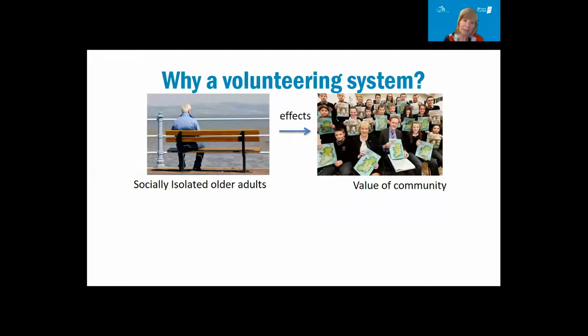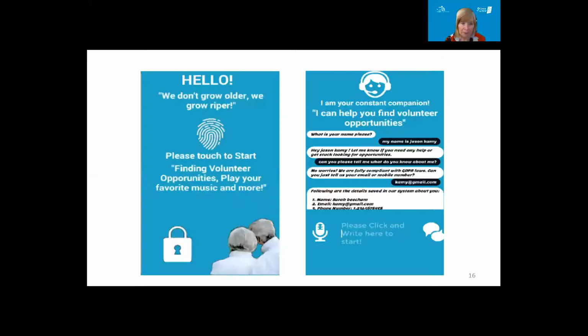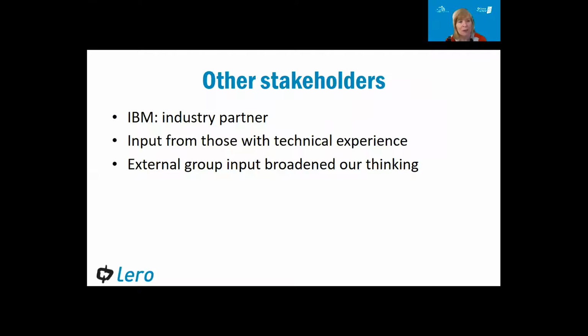The volunteering system was really around helping socially isolated older adults to become part of the community again and to increase the value to their community. So we wanted to provide solutions around the prototyping. We developed Golden Jubilants, and here are just a couple of the screens to show you what it actually looks like. Involving other stakeholders, IBM was our industry partner, so we were able to get input from those with technical expertise, and having an expert group input broadened our thinking, brought in a different aspect, and brought in a bit more diversity into what we were doing.